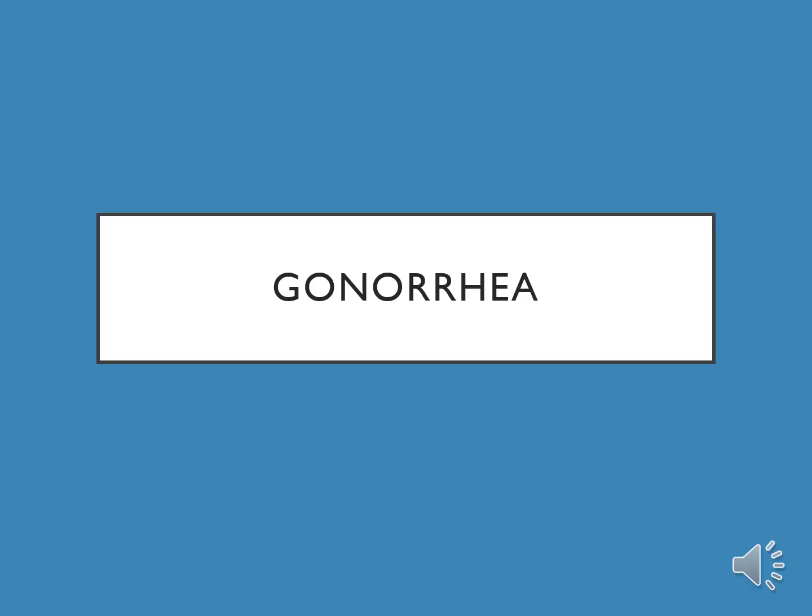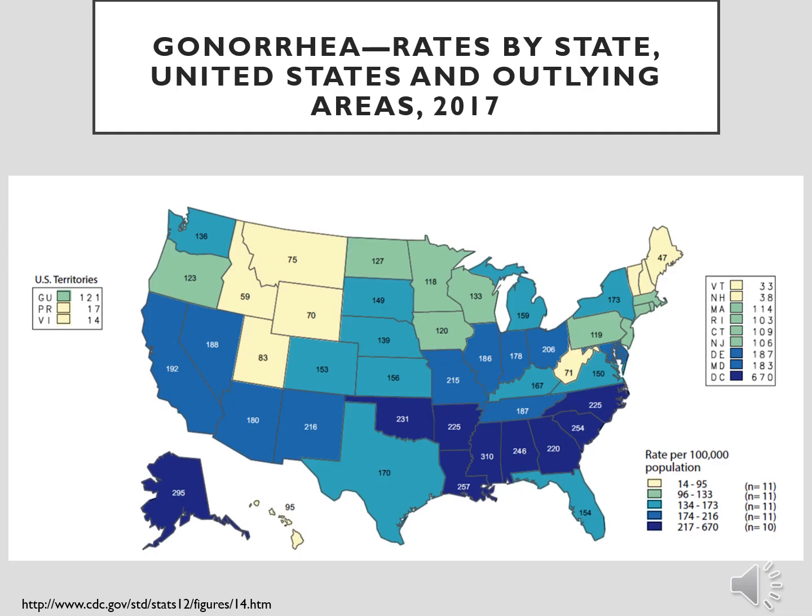The next sexually transmitted infection that we'll be discussing is gonorrhea. Similar to the first graphic, this graphic demonstrates prevalence of gonorrhea by state in the United States and in outlying areas from 2017. In 2017, 555,608 cases of gonorrhea were reported in the United States, which was an increase from 2016 reporting. In 2017, the gonorrhea rate was 171.9 cases per 100,000 people, an increase of 15.1% from the previous year.